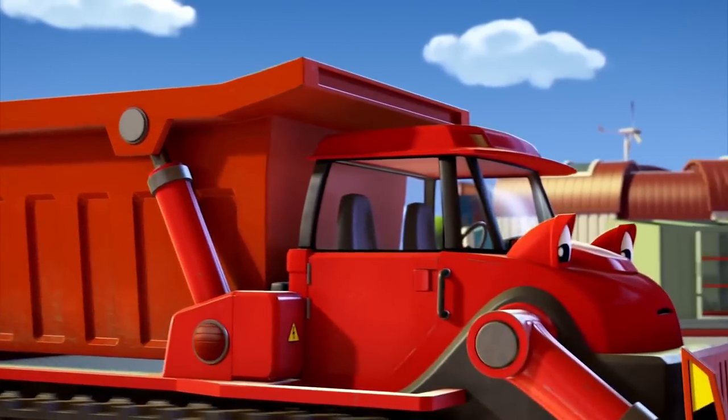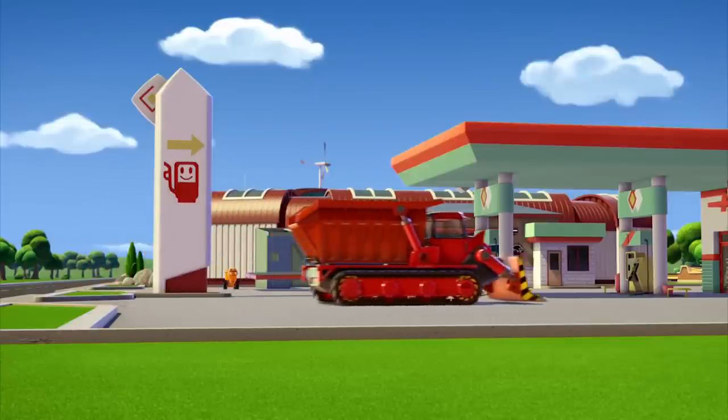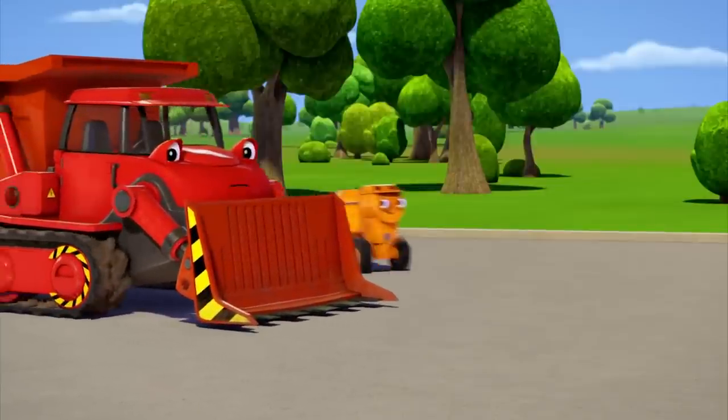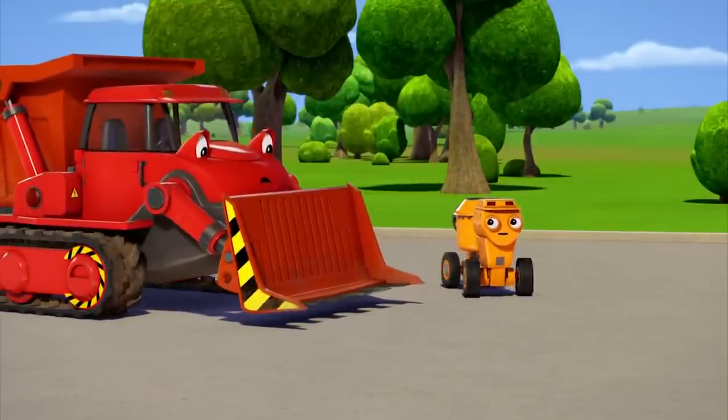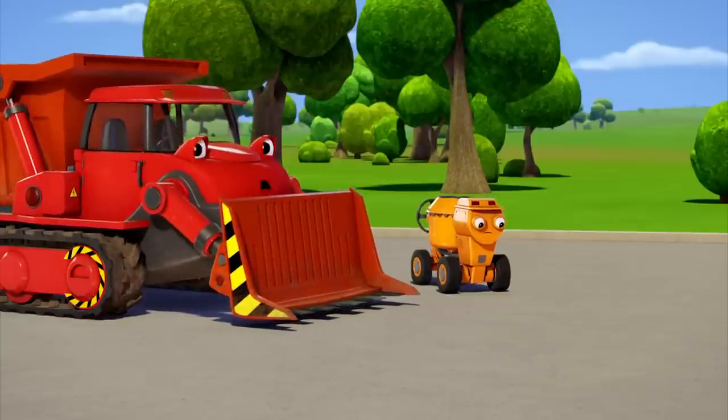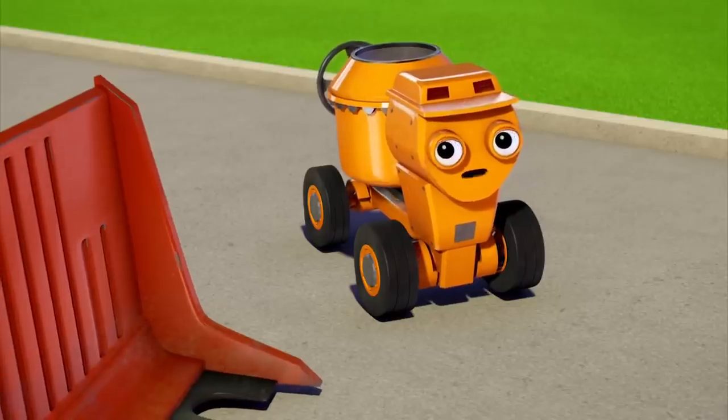Pilchard! Pilchard! Pilchard! What are you doing, Muck? Shh! I frightened Pilchard out of the yard, but I don't want to worry Bob. I need to find her. Ooh, I'll help you.